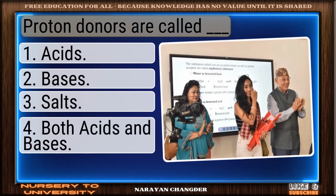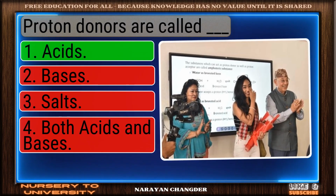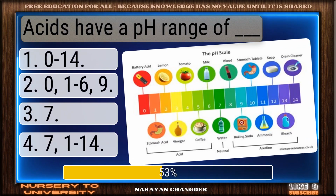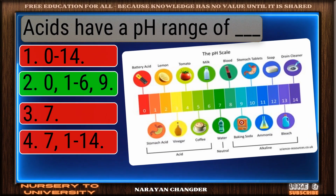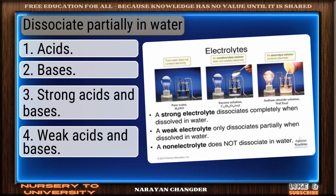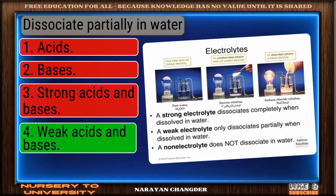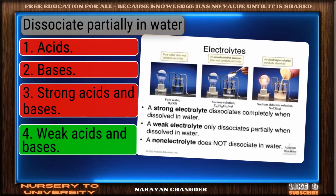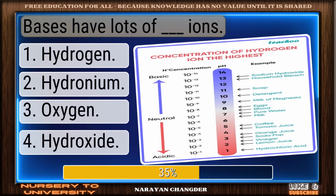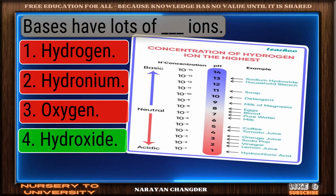Proton donors are called dash. Exactly. Acids make sense. Acids have a pH range of dash. Strong choice. 0-6.9 is the right answer. Dissociate partially in water. Correct response. Weak acids and bases is the most accurate answer. Bases have lots of dash ions. Good job. Hydroxide works well here.